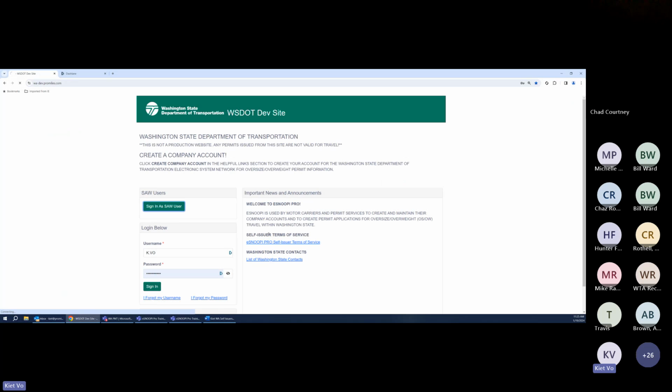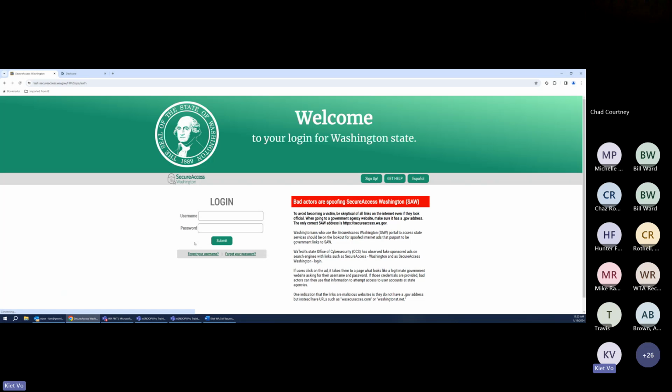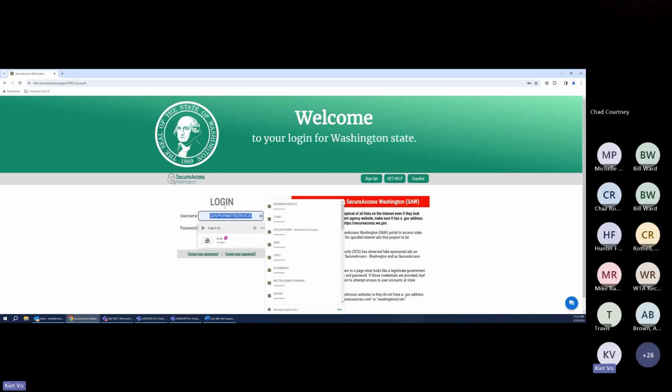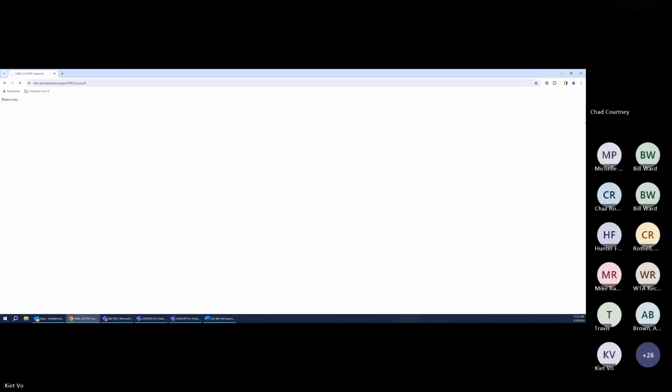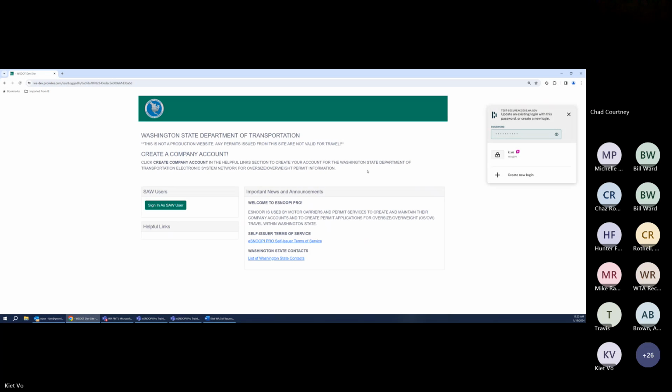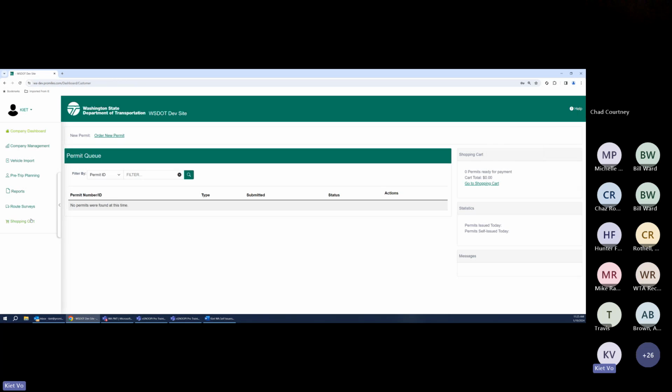All right, we're gonna sign in as the first user I created with a DOT number. So we're on the login page here. As a self-issuer, you'll have this link that says order new permit at the top. This is where you start your new permit applications.